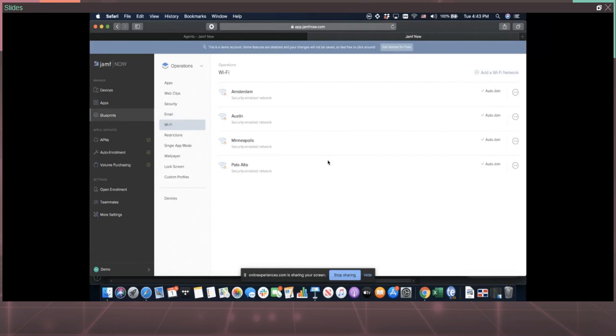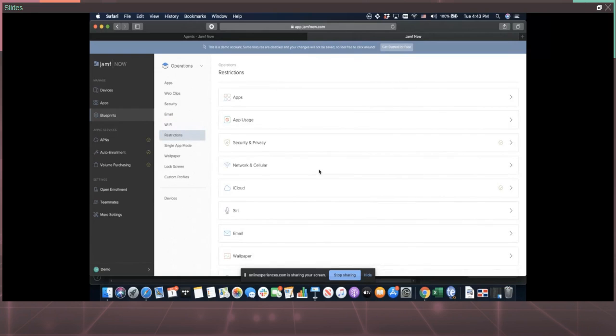If you're managing the solution stack and you need to change the Wi-Fi password, you can do that within the networking system solution and then go ahead and update that here within Jamf Now so devices never lose connection. And you can really curate the experience based on the customer's use case.